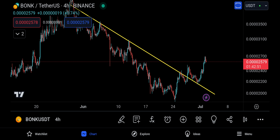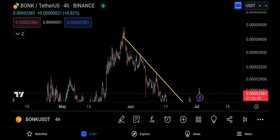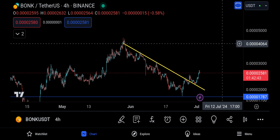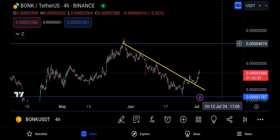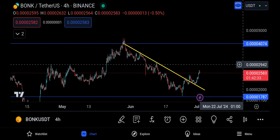Now the thing is, you have made a move up, come down, moved up, maybe come down a little bit more, and start to go back to the upside. It could even be safe to say we have a technical journey to 4074. This is where you should probably be heading up to in a perfect scenario after breaking above the trend line.